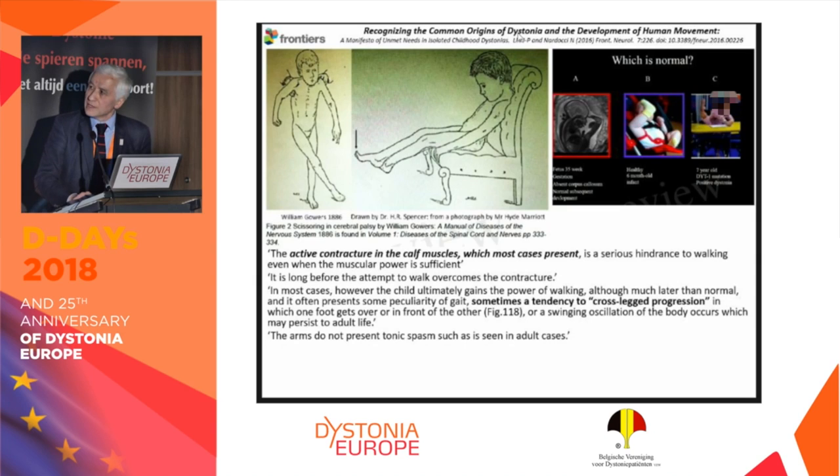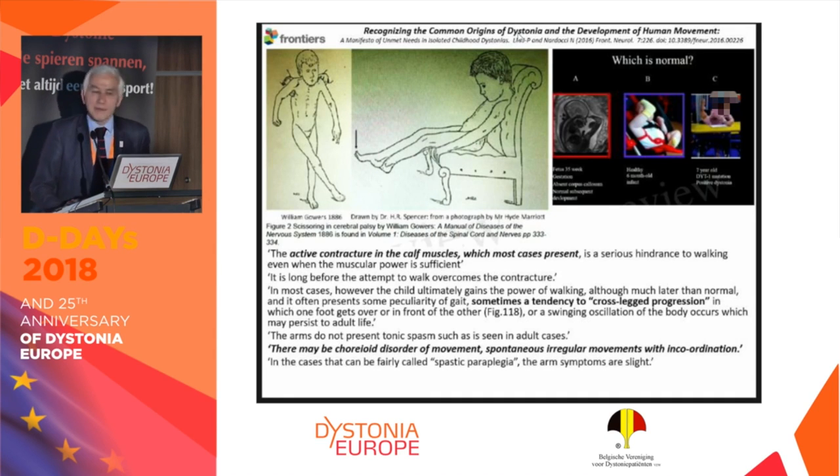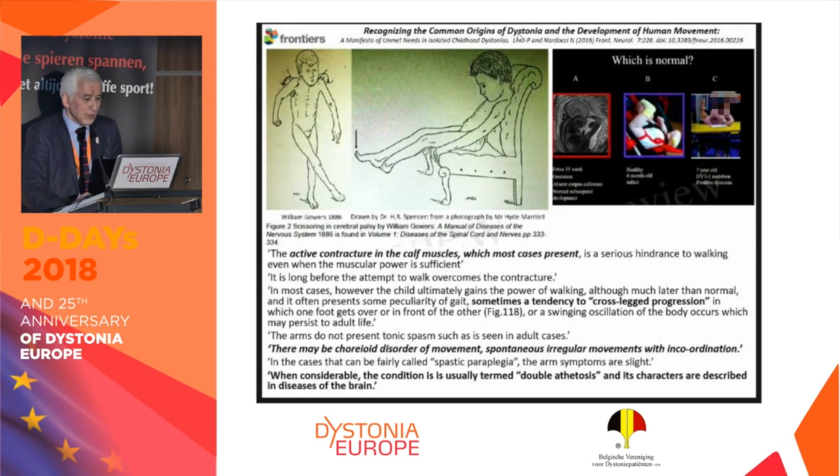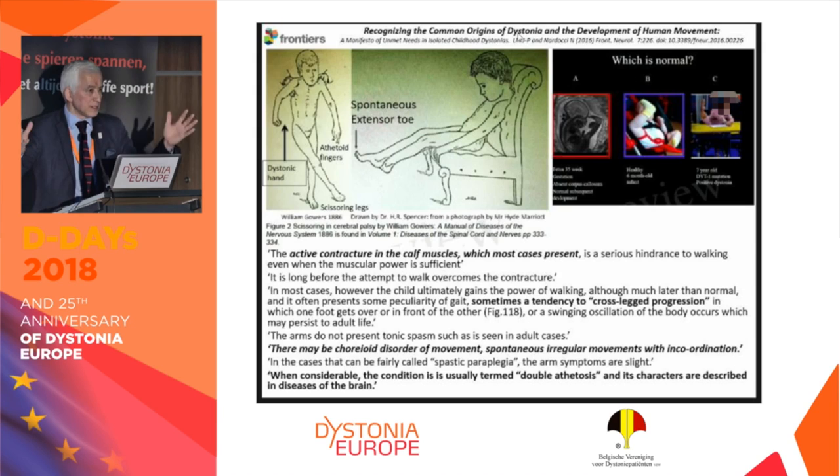And the issue is that this posture has been considered to be a hallmark of spasticity. But actually, everything about it is not spastic, but actually dystonic. So you'll notice that there's a spontaneous extensor toe, that there is a fisting of one hand, but on the other side, you've got athetoid fingers. And William Gowers specifically describes choreoathetoid movements, and when it affects both sides, double athetosis.